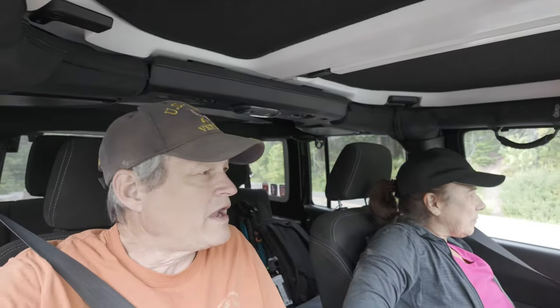We've been driving and driving and driving, and before we really realized it, we're at Logan's Pass. Yeah. And we said, well, let's keep going, you know. So we kept driving, and we're going downhill now towards St. Mary. It looks like the whole road is open.